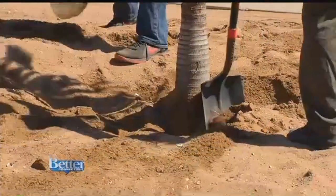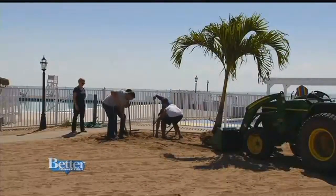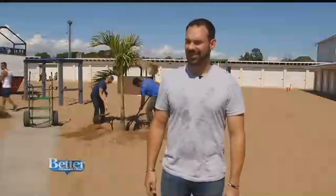We service the whole tri-state area doing palm tree rentals for not just only events, but places like this and residences as well for the entire season, May till a few weeks from now before the first frost. So we deliver them early May, we come back out before the first frost, pick them up, and we deliver them back year after year.